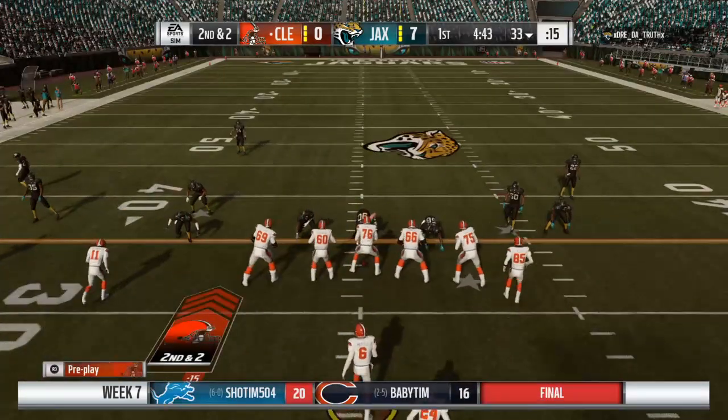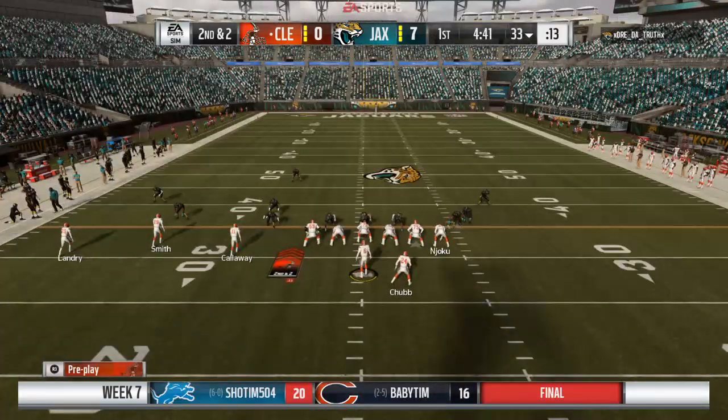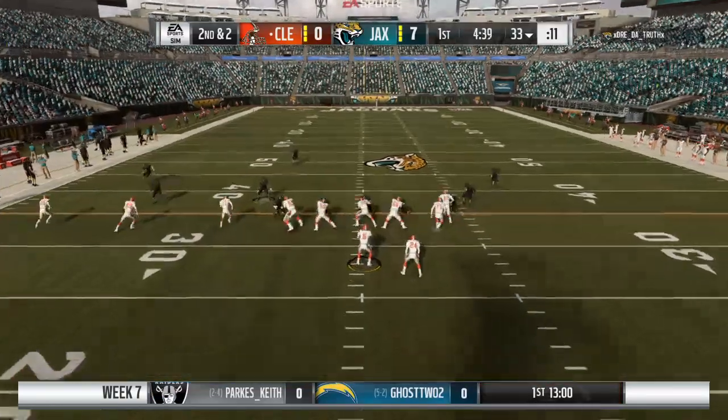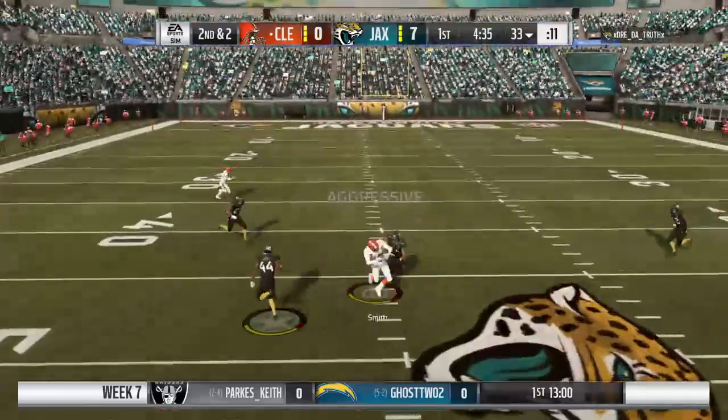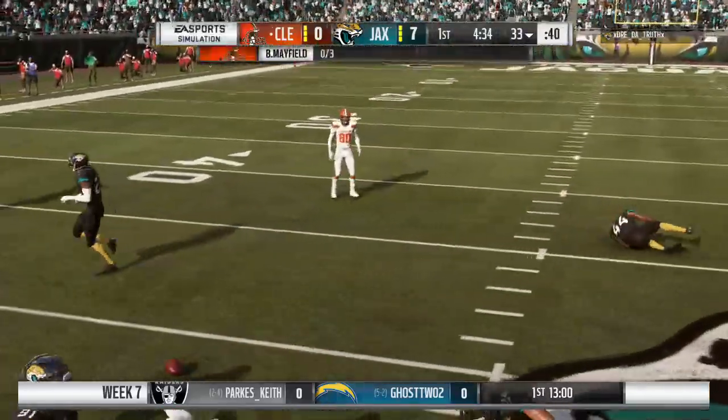All right, now, lucky 56. Lucky 56. Play fake. Mayfield. And the hit jarred it loose.